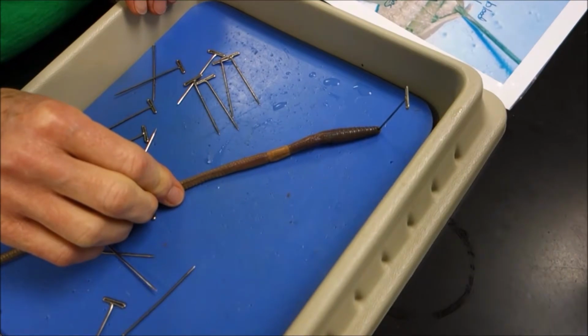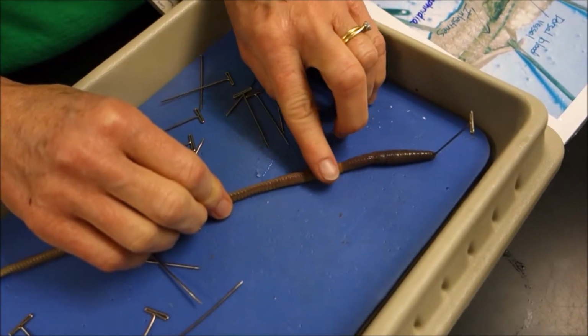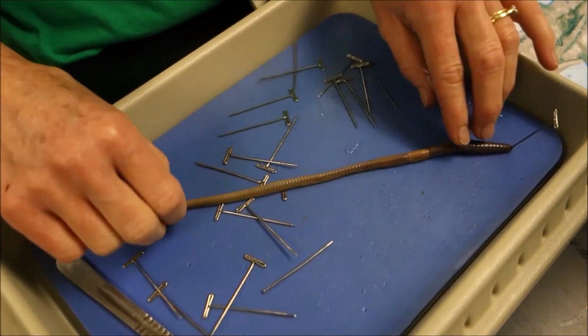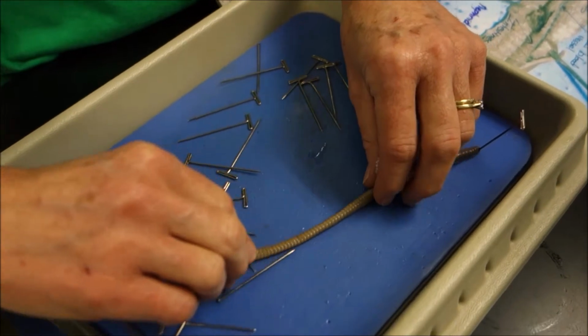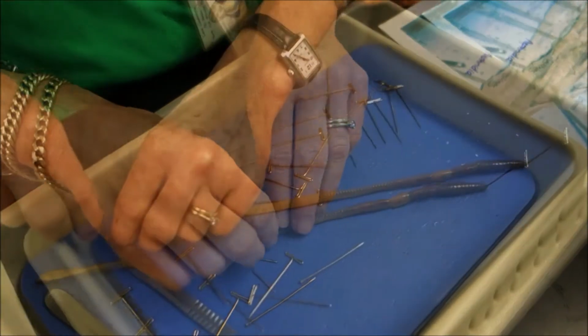Angle it away. That's mean. This part of the earthworm is the anterior. This is the posterior. This is the dorsal side, which is the back side, and the underside is the ventral side. And you can feel little setae on there. Those are the little bristles that help it move through the soil.